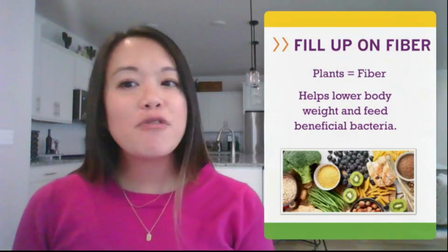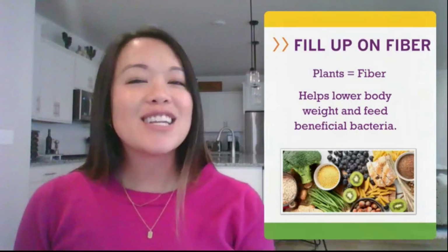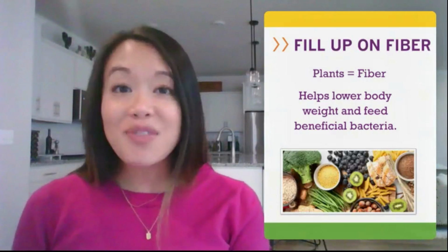Best of all, fiber filled foods are literally everywhere. If it's a plant or it comes from a plant, it has fiber. This includes vegetables, fruits, grains, nuts, and seeds. Even plant based protein like soy has fiber.